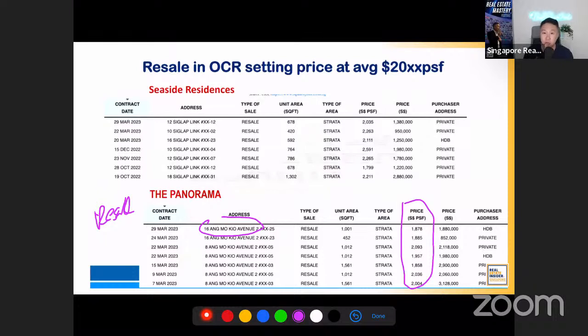The research to pull out all these data and numbers is very important as a homeowner, whether you're buying for own stay or buying for investment. So now you have a good sense about how OCR prices are going to be. So let us study the city fringe to do this comparison.